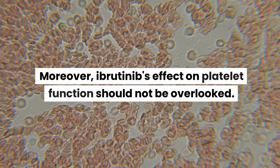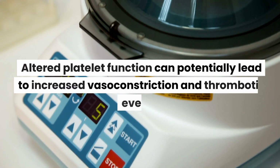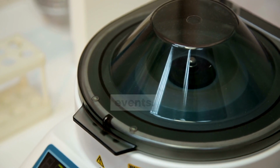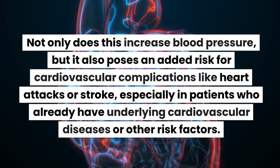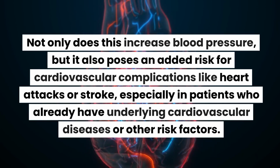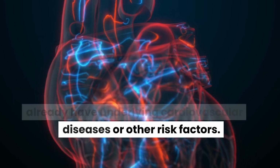Moreover, Ibrutinib's effect on platelet function should not be overlooked. Altered platelet function can potentially lead to increased vasoconstriction and thrombotic events. Not only does this increase blood pressure, but it also poses an added risk for cardiovascular complications like heart attacks or stroke, especially in patients who already have underlying cardiovascular diseases or other risk factors.